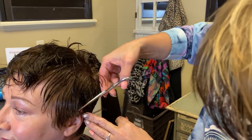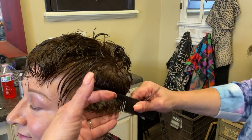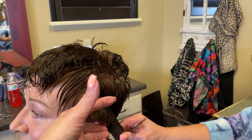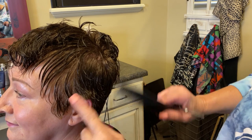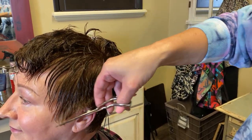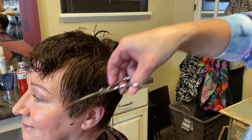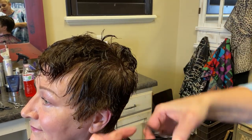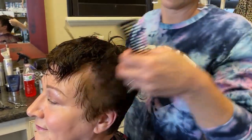Okay. Again, we can go short. And then you can take from that short back to the length back there and connect it. So you can see that. Okay, and then take the shears in through here, point, or you know, back and forth, open and shut the shears in little, just little motions, not big motions or you're gonna take a chunk.